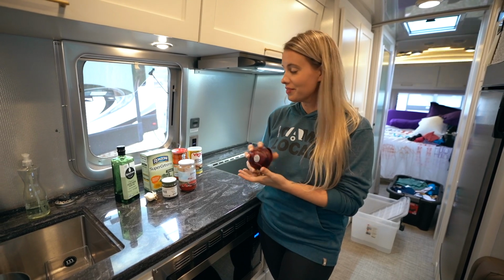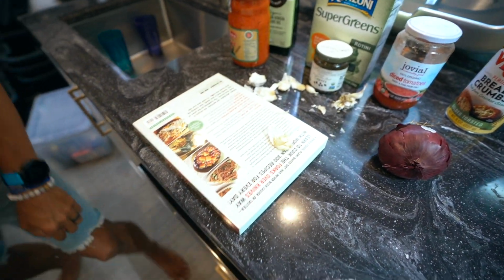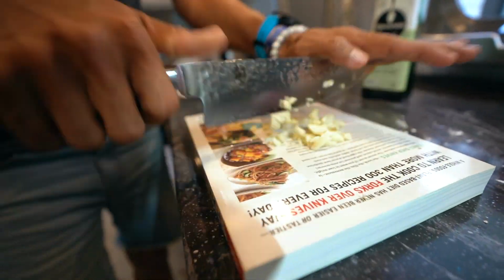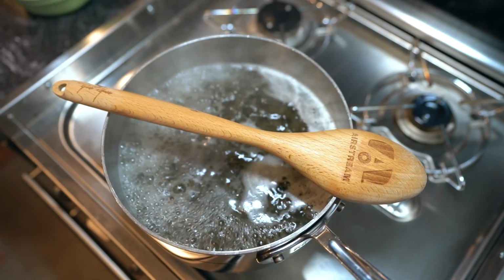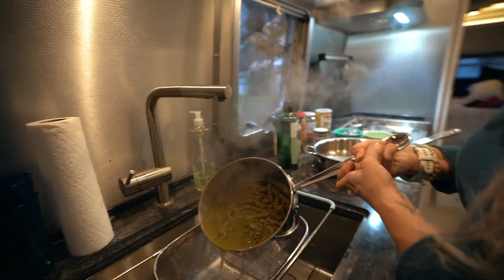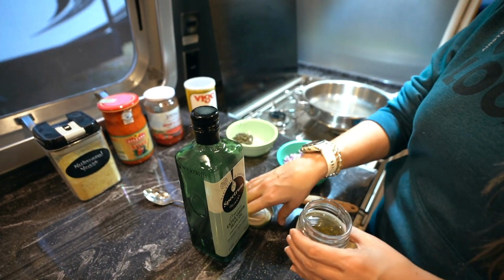After some contemplation, we have decided that we're going to try to make some type of pasta. Whoop, garlic down! So good. Pasta is ready. First, saute the onions, then add in the capers and garlic, and then start making our pasta sauce.